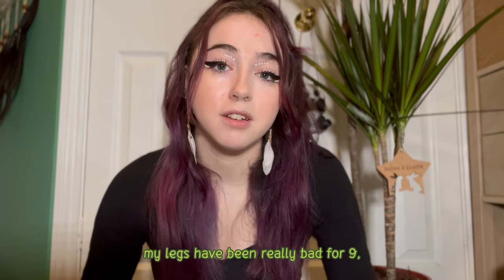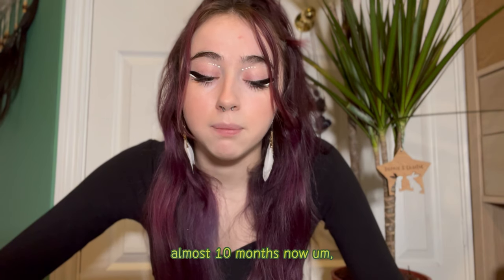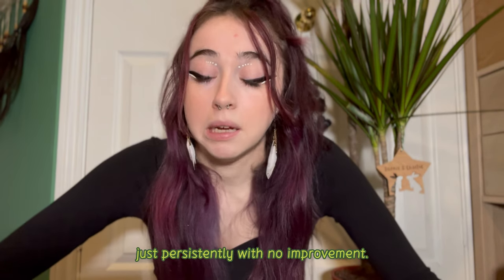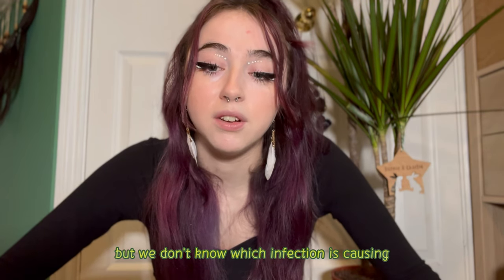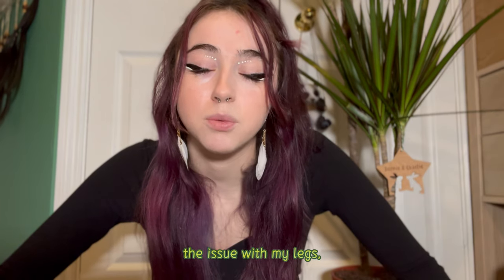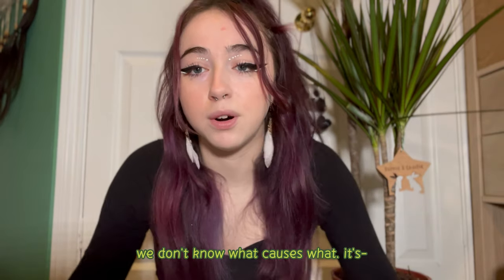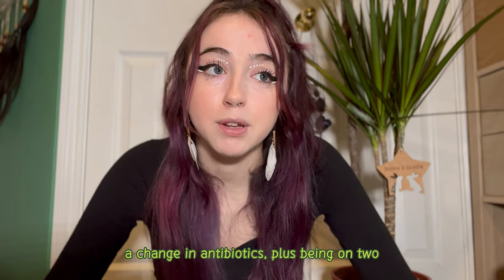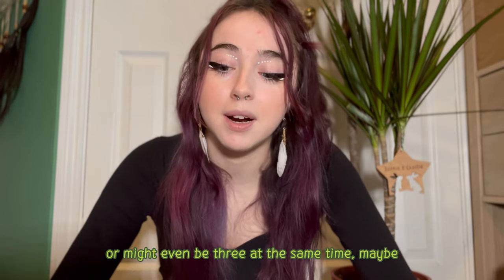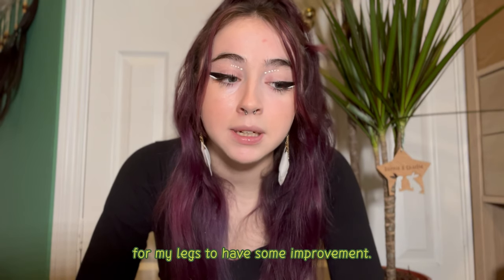As you guys will know, my legs have been really bad for 9, almost 10 months now, just persistently with no improvement. Unfortunately nothing has helped them yet, but we don't know which infection is causing the issue with my legs. We don't know what it is, because obviously there's a lot in my body. We don't know what causes what. It's difficult. So I'm hoping that maybe a change in antibiotics, plus being on two, or it might even be three at the same time, maybe it'll get them working again. So we're still waiting for my legs to have some improvement.